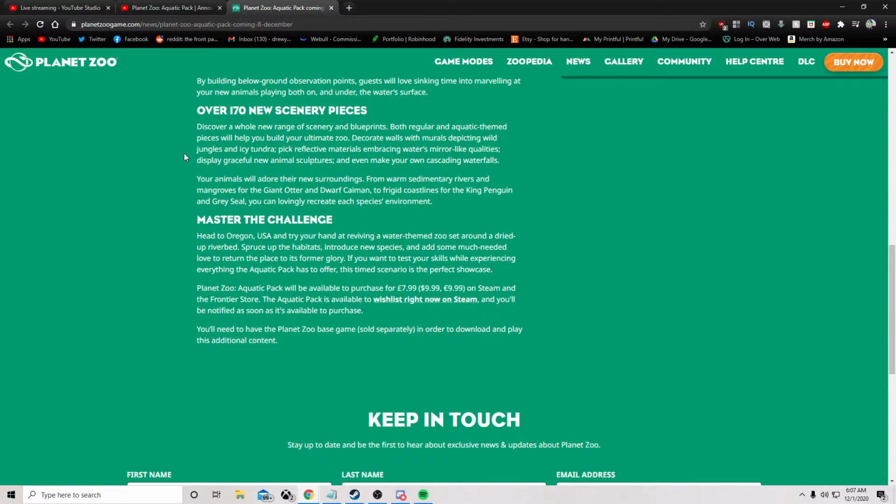Oh, RIP Nicholas Lionrider's decals and walls. Pick reflective materials embracing water's mirror-like quality. Ooh. Display graceful new animal sculptures and even make your own cascading waterfalls. Yeah, the new waterfalls look so good. The new waterfalls look really good there. We'll look at those in just a second.